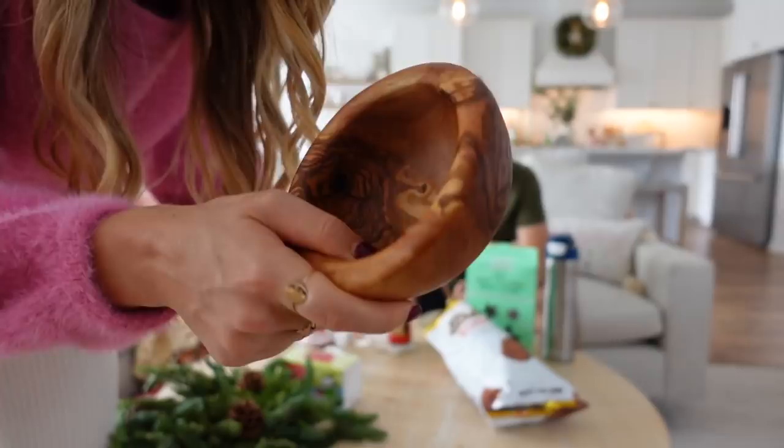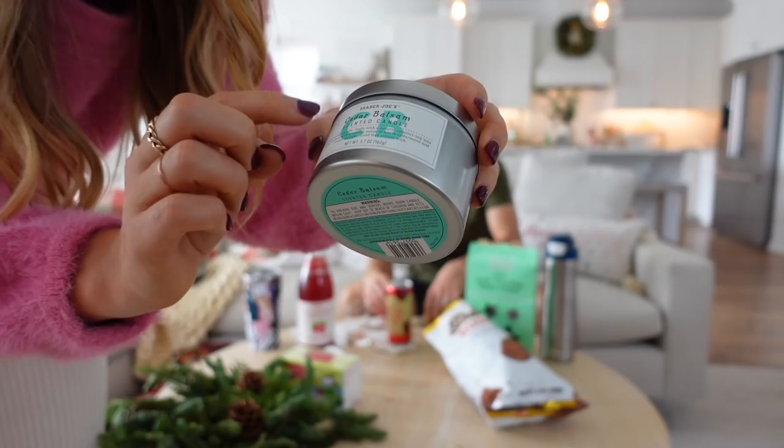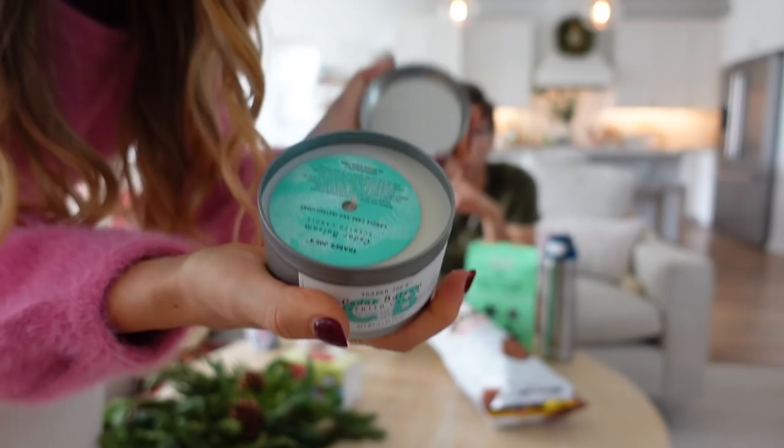And all of the different bowls had kind of different designs because it's made from the olive trees, so I love that find. And then last thing that's a home item is this cedar balsam scented candle. Smells absolutely delicious, really authentic cedar smell, and we love it.